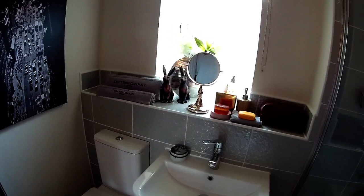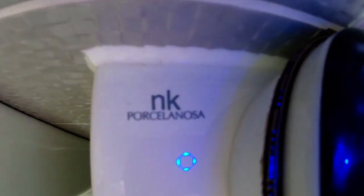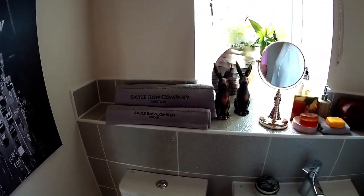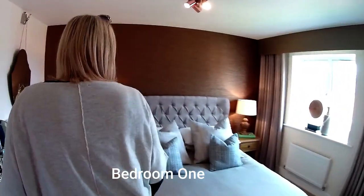I was trying to pronounce the sanitary ware manufacturer. I'm just going to zoom in now because I've got a really good picture of it there, just so you guys can see. Porcelona, okay. Or Porcelanosa. That sounds like something Harry Potter-ish. But I know that it's a very high-spec manufacturer.